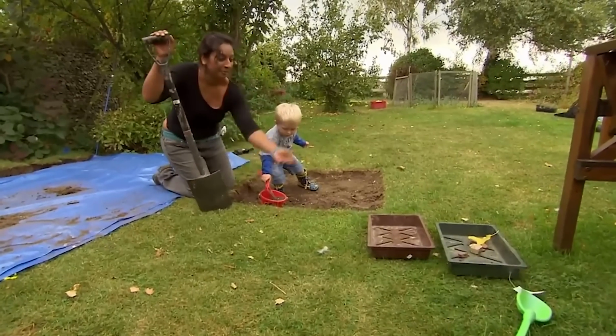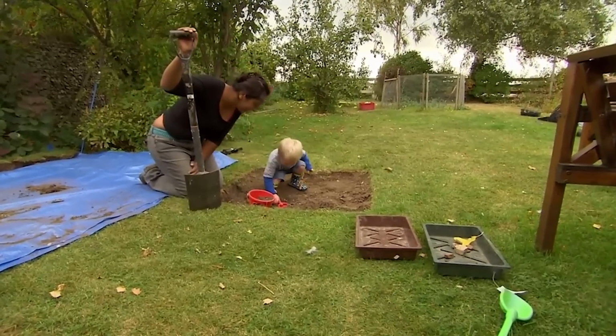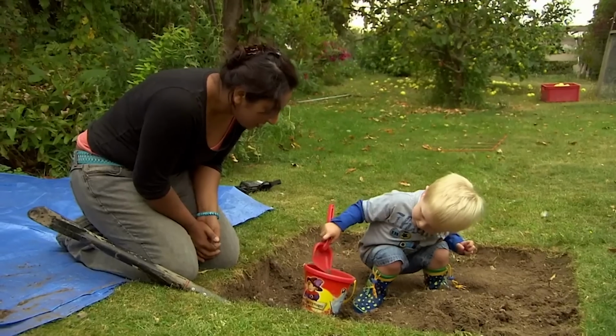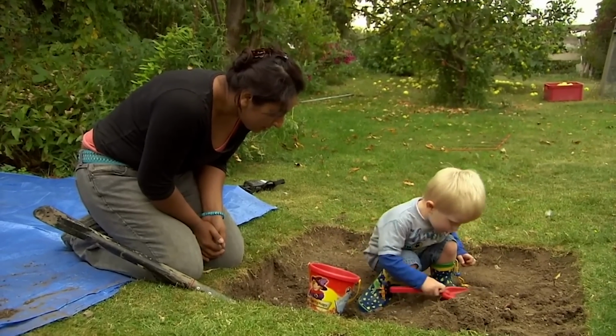And that can mean only one thing. Raksha and our diggers moving into new gardens to continue the search for the villa. Should we do it together? No. No? OK.